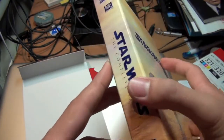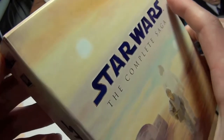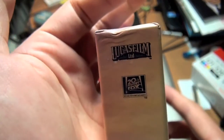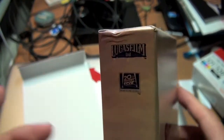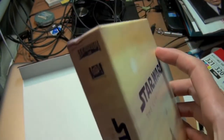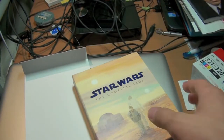So maybe if you want this thing nicely, you should go to some store and get it, not from Amazon. From Amazon, I don't know. But if you're a person like me who cares about these little things, you know, I know. But still, someone would care about those things. So that's just it.